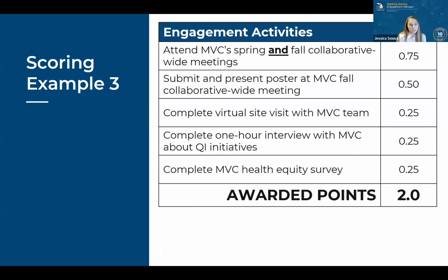So in this example, again, the site has somebody attend both the spring and fall meetings. They also do a poster at the fall meeting and then have a virtual site visit with the MVC team. For the last 0.5 of their points, they would then do a 1-hour interview regarding their QI initiatives and complete the health equity survey.